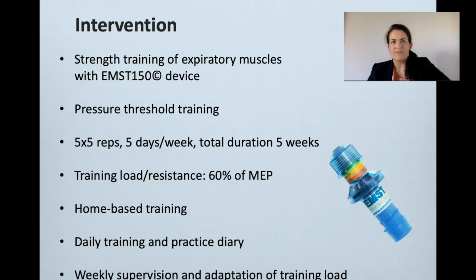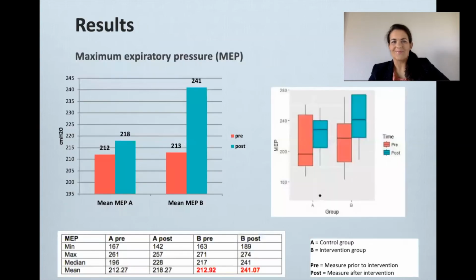After the 5 weeks of training, all measurements were repeated. And the results were actually quite interesting. So let's take a look at them. Here you see the maximum expiratory pressure, MEP. And you can see it increased a significant 13% in the intervention group.